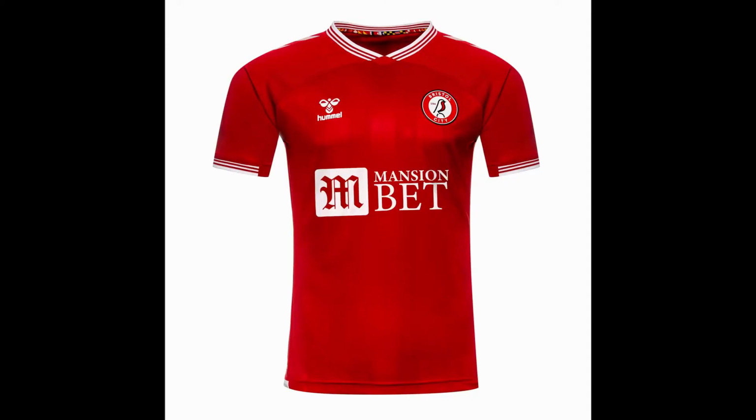Now moving over to the southwest, to Bristol City, a team who I am quite familiar with. They've changed their kits to Hummel this season, the design is good, the stripes look decent. I'm going to give this one a B.